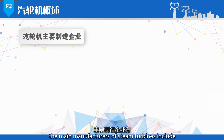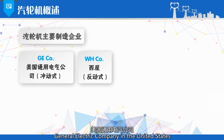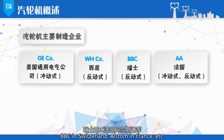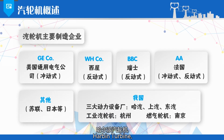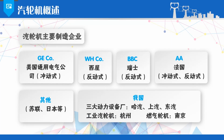Currently, the main manufacturers of steam turbines include General Electric Company in the United States, Westinghouse, ABB in Switzerland, Alstom in France, etc. In China, the major power equipment manufacturers are Harbin Turbine, Shanghai Turbine Works, Dongfang Turbine, Hangzhou Turbine, which specializes in industrial steam turbines, and Nanjing Turbine Generator, which focuses on gas turbines.